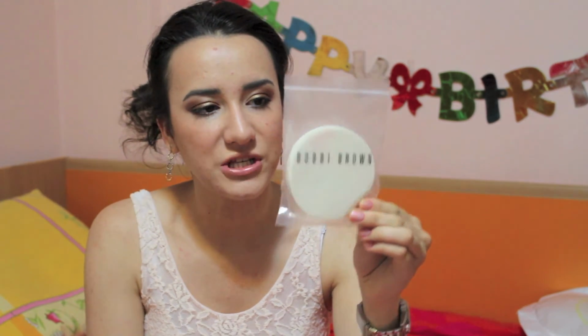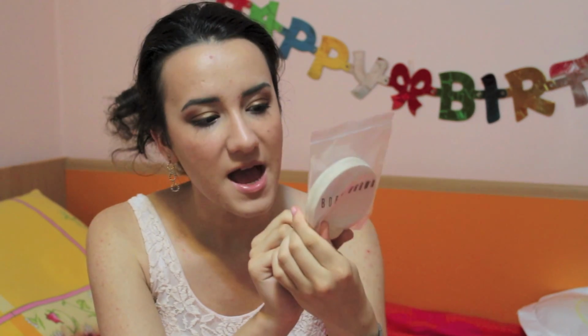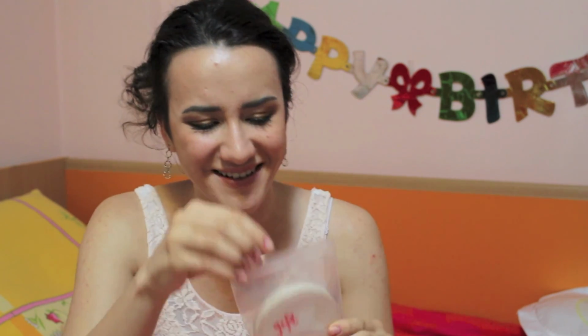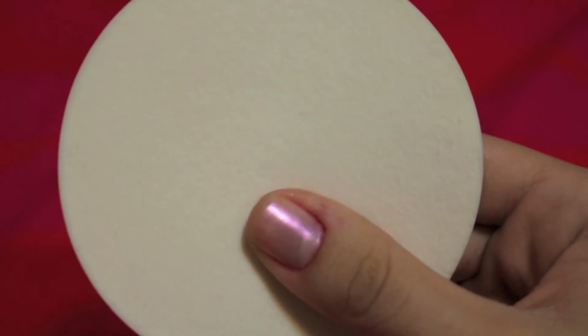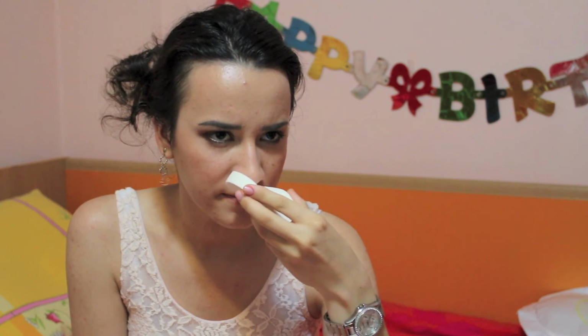And also as a gift they sent me this Bobbi Brown sponge. It says here on the back, gift, and I wanted to say, look at this writing, it's so pretty though. So they sent me this Bobbi Brown sponge. I haven't used it at all yet. The only thing that I can say is it does smell horrible. It smells like synthetic or something. I really need to wash this before.